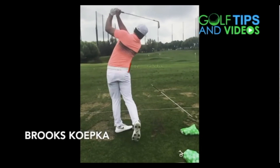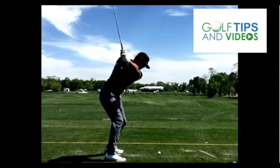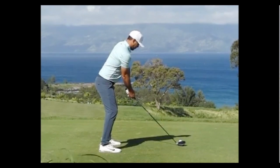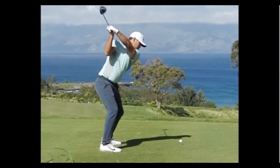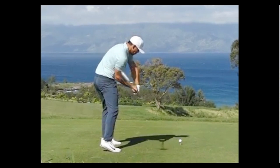Cool. So most of these are going to kind of show the same deal. Even as he goes into, this is the one we were watching there before, driver swing, kind of the same set of pieces. Goes up, face stays square, a little outside the hands, gets it vertical, down the line, lays it down. Face is very square coming down.